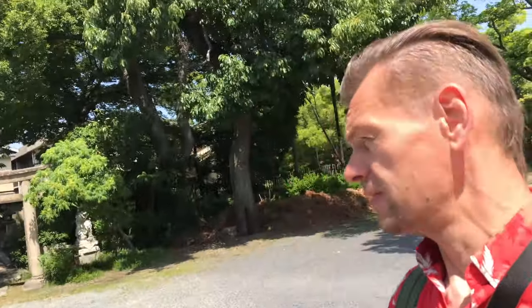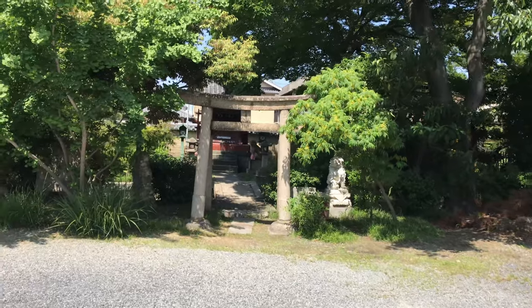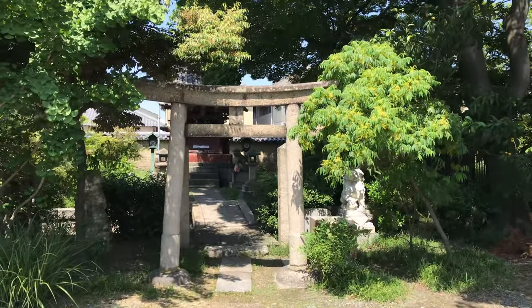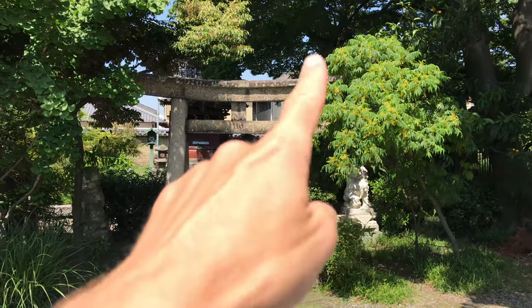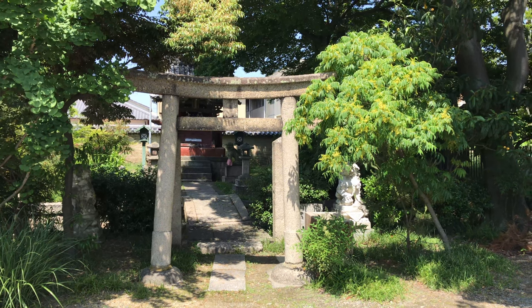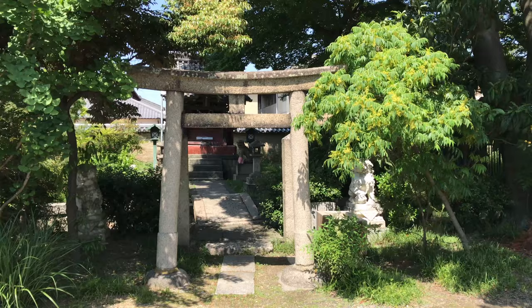So I arrive here at Nanshu-Ji, and that's the very first time I come here, so we're gonna discover the place together. And I took a picture here because I really like, of course, the torii is nice, but especially the tree next to it, it makes for an interesting composition, I think. So anyway, let's discover this place together.